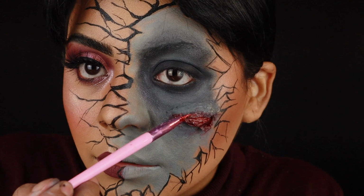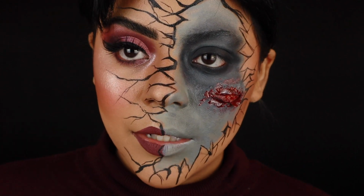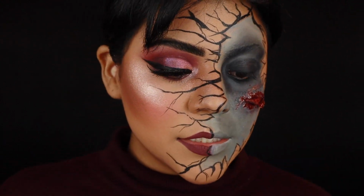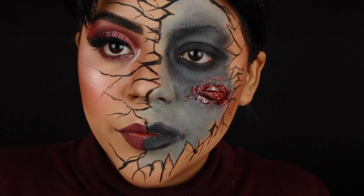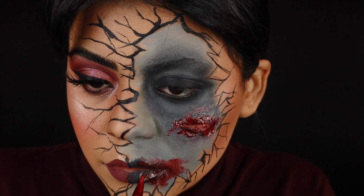I'm gonna take that around the edges of that as well. On my lips, I'm going to make them dark and black, but I'm also going to add some fake blood around it. First going in with some of that dark red makeup, and then I'll put the blood.